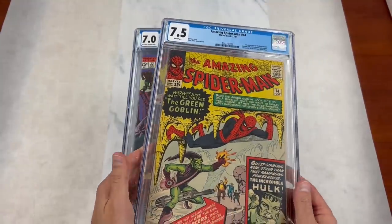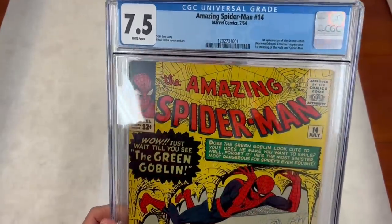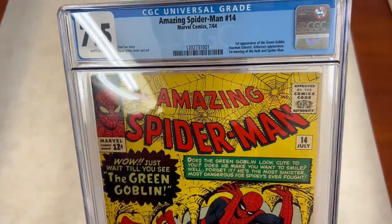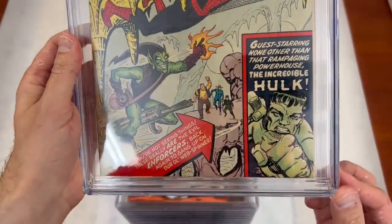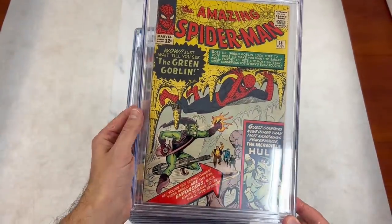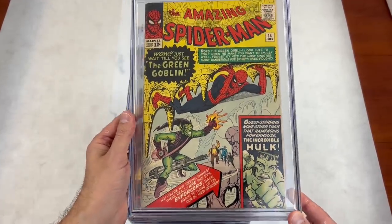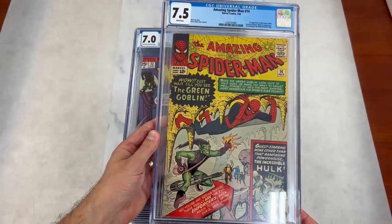And this really is just a gorgeous copy of Amazing Spider-Man 14, first appearance of the Green Goblin and the first meeting of the Hulk and Spider-Man. Such an awesome, awesome Steve Ditko cover, because you get Green Goblin right there on the cover, you get Spider-Man, and you get the Hulk. I mean, it's just such an epic Amazing Spider-Man key.